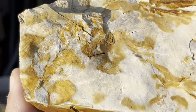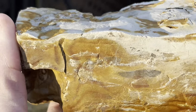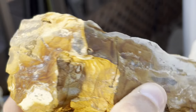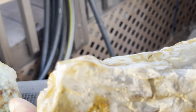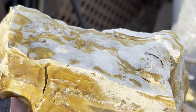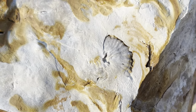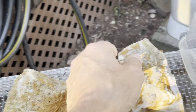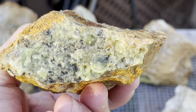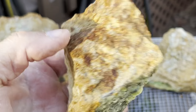Didn't really do much fossil hunting today, but there you go. I did find one. I thought this limestone sediment looks pretty good. I like that marbly look, which is pretty cool. But yep, there's a fossil. Perhaps the next time I go there, I will do more fossil hunting. There's one on there and a couple little protruding balls.